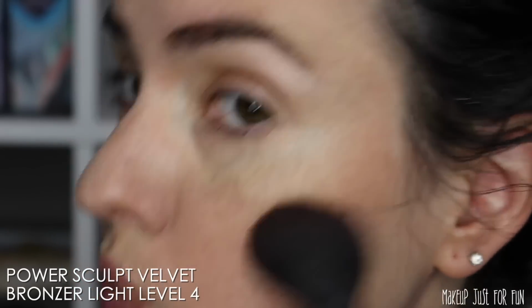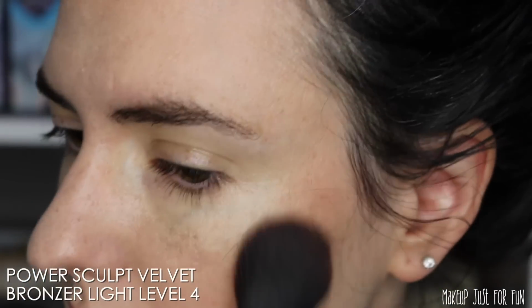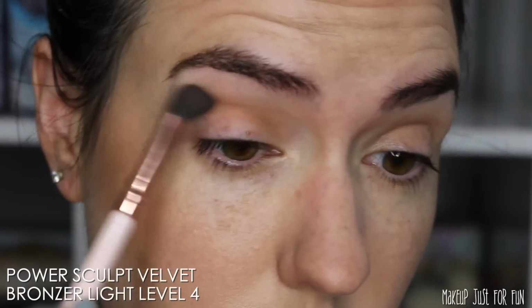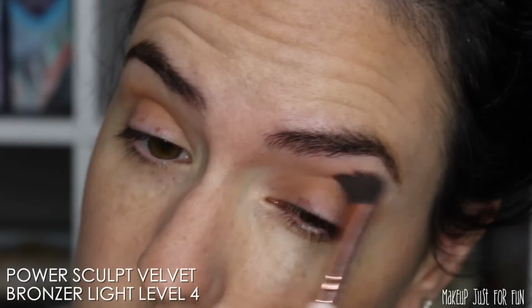However, I will say for my very, very pasty pale friends, me using a level 4 here means that there are quite a few lighter bronzers, so this is a good sign for my friends who may struggle to find a pale enough bronzer, because I'm pretty pale and I'm using the 4th shade. So, side note, also works pretty decently as an eyeshadow, just in case you were wondering.